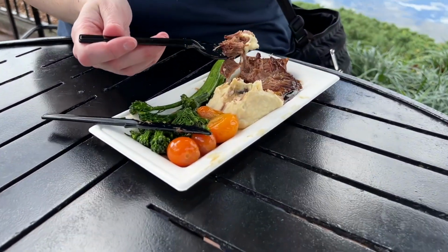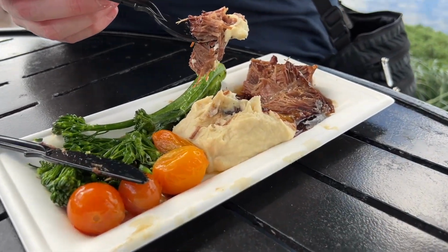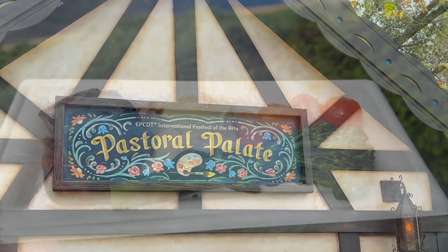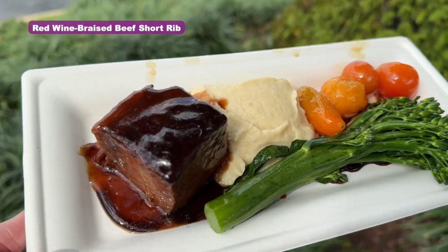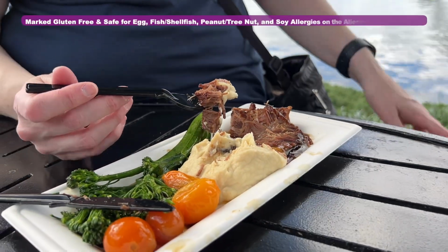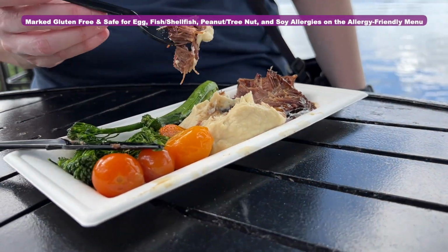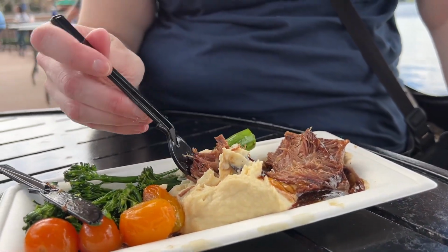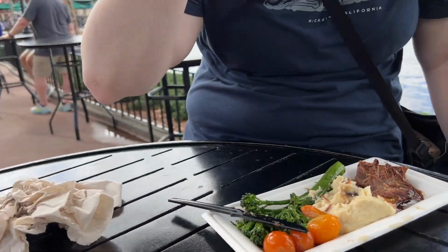But Sarah, we went to the Pastoral Palate. Yes, Pastoral Palate, I believe. I got the short rib, which is gluten-free as is. It does contain dairy in both the parsnip puree and the broccolini. So I suppose you could modify it with just the short rib, but probably not worth it at that point if you can't have dairy. So we're going to give this a try. And this will be Sarah's dairy for the day, pretty much. Yeah. I might get the key lime dessert. Oh, okay.